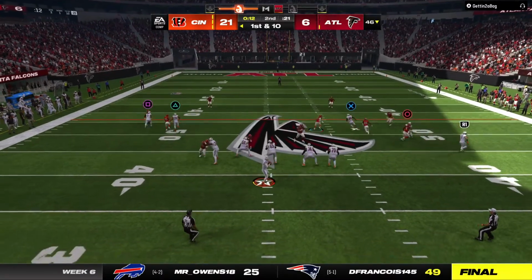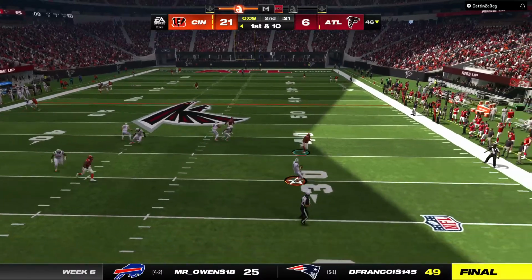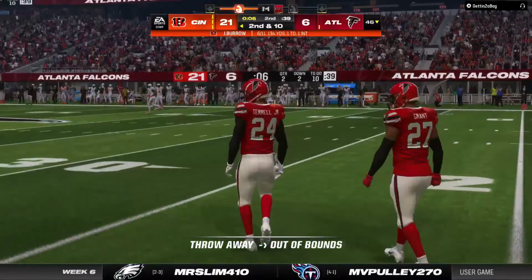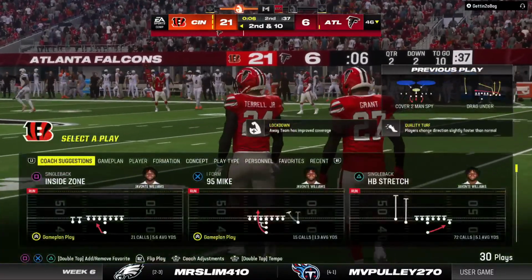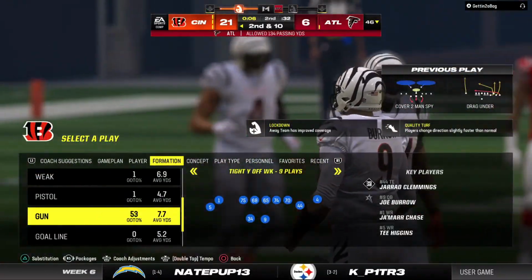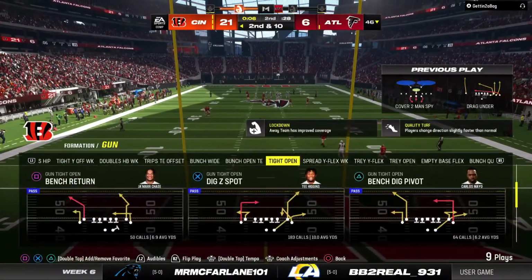First down. Here's Burrow. Flushed to his right. Nothing open downfield, so he'll throw it away. One thing you always worry about when he breaks the pocket is, is he going to take off with it? That time, the pressure was starting to close in, and he's just got to throw this one away.